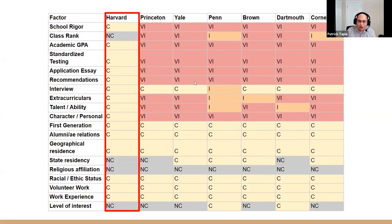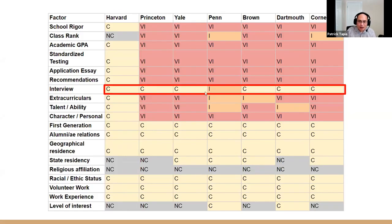The first thing I want to draw your attention to is that Penn in particular puts slightly more weight on the interview than others, right? Whereas for other schools, the interviews are less important than, say, the recommendation letters, the interview itself is slightly more important for Penn than the other Ivies.